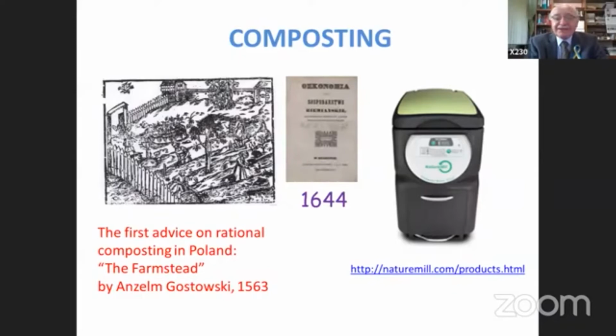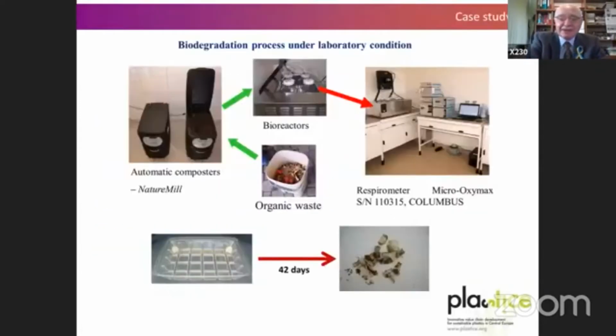Composting, surprisingly, was mentioned in Poland in the 19th century in the book The Farmstead, edited by Anselm Gostowski. I read this book printed in the 17th century. However, this is one extremity. The second extremity on the right is the home composting system made in the USA, and in each home, the people can use such a device to produce compost by themselves.